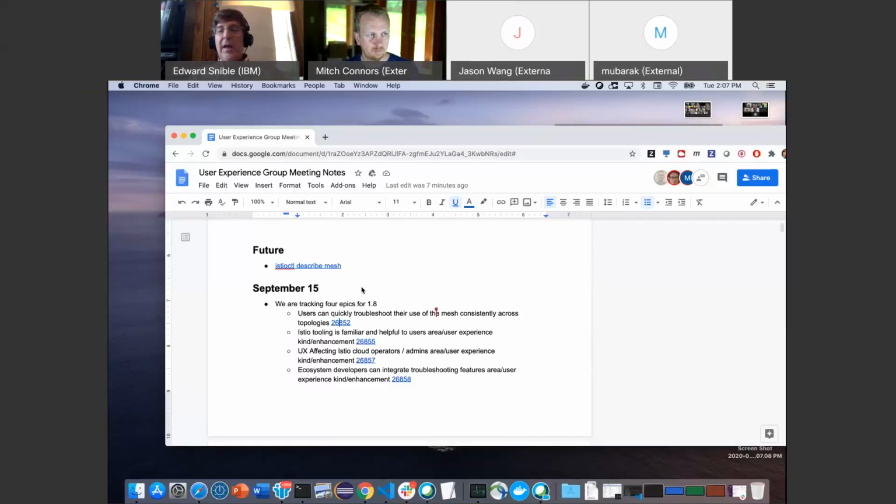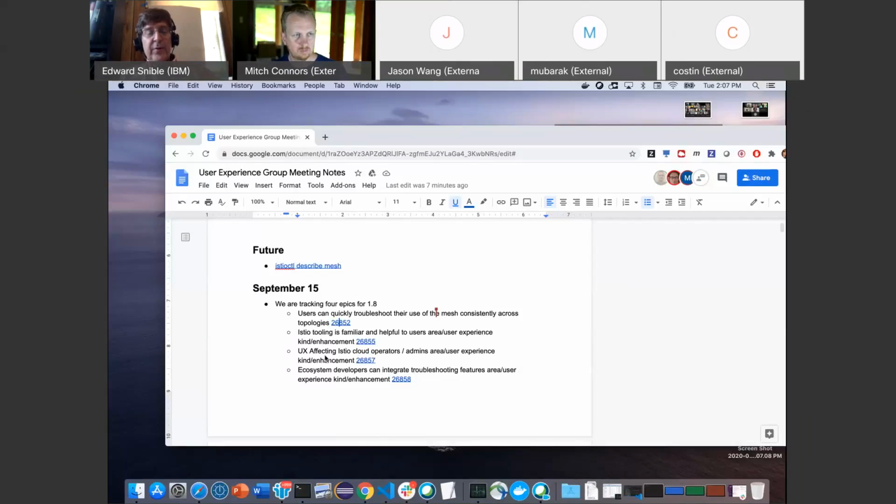So Mitch and I have broken down the work items for 1.8 into these 4 categories, and that is how we are viewing our roadmap. I wanted to take everyone through what the roadmap is and who is assigned to each item, and see if we think everything on this is correct, if anyone wants to volunteer for things. So these are the 4 epics.